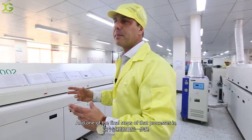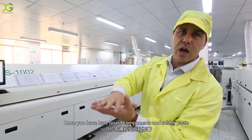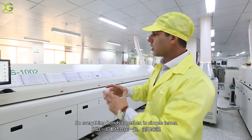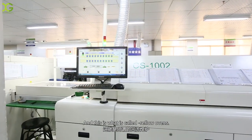Then one of the final steps of that process is once you have the bare board and the components and the solder paste, now you've got to re-bake that panel or PCB board so everything bonds together, in simple terms. And this is what's called a reflow oven.